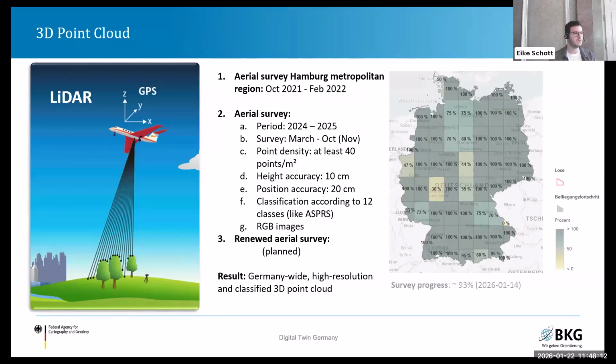The surveying period is March through October, because we are interested in vegetation data as well. So we want the forests to be covered in leaves, and we want to be within the vegetation period and not outside. The point density will be at least 40 points per square meter, and in large parts most likely even higher. The height accuracy is 10 centimeters, with the position accuracy being 20 centimeters. We are classifying into 12 different classes, so not only buildings and vegetation and ground, etc., but also things like transmission poles.